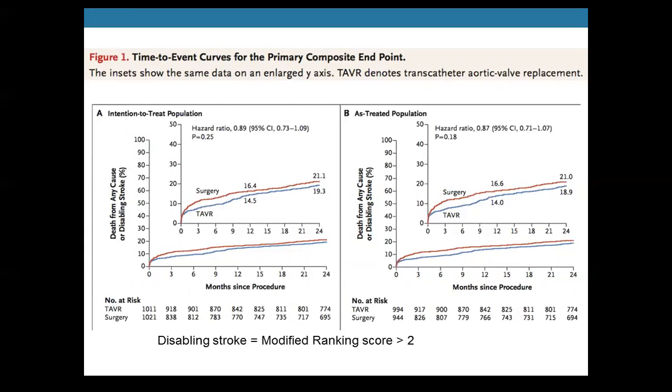Less than 1, so maybe their TAVR looks like it might be trending towards better, but the confidence interval one, so there's no. Perfect. And that's for intention to treat and as treated on the right.